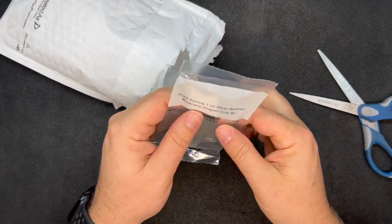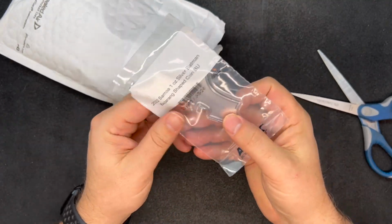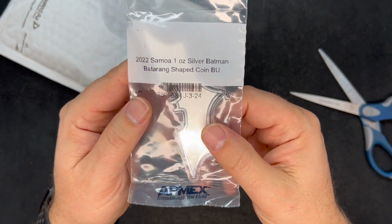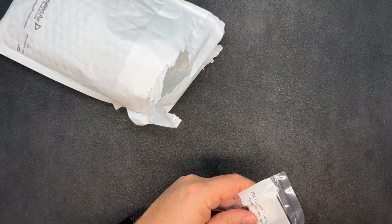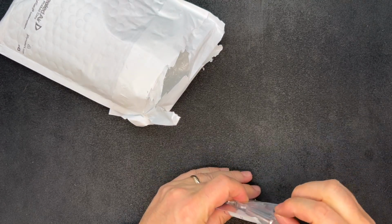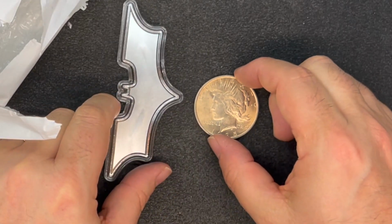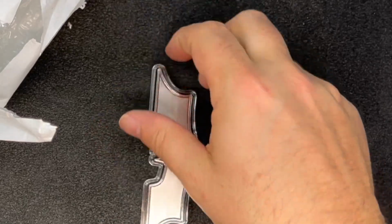And there it is. I think I bought like 10 of these, and I'm going to take one of these out of the package. But this is the 2022 1 ounce silver Batman Batarang shaped coin from Samoa. Let me get this one out of the package. I'm actually surprised at how big it is. I figured with it only being 1 ounce, it would be a tiny sliver of a Batarang, but it's actually pretty large. I'll put that next to like a Peace dollar so you can get an idea of the size difference. It's actually a nice sized Batarang.